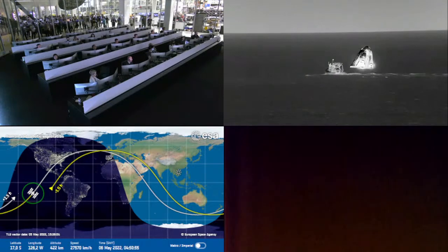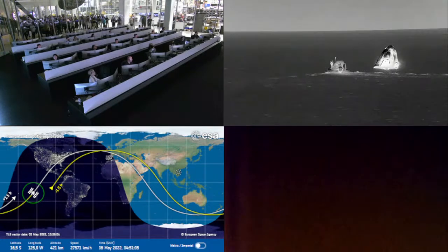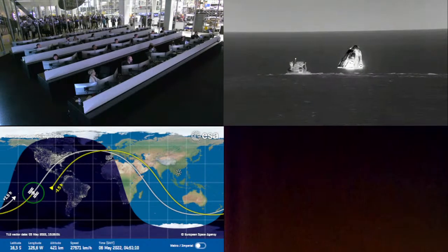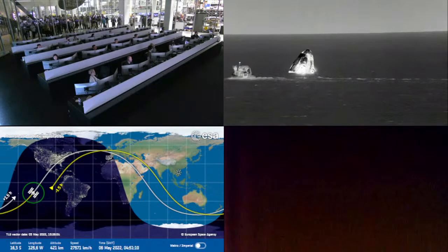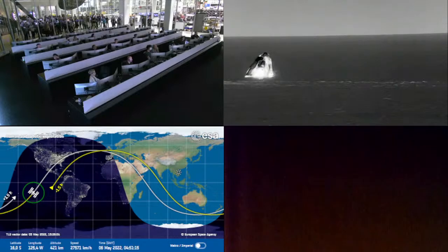Now the crew right now are still in their seats. This is similar to when you arrive on an airplane. You have landed on the tarmac, but you're not at the gate yet. You don't want to take off those seatbelts just yet. So they are allowing the teams here at Hawthorne to take a look inside the vehicle as these fast boats approach. But just a look back at yesterday, we saw them undock from the space station and complete a series of departure burns. They jettisoned the trunk.